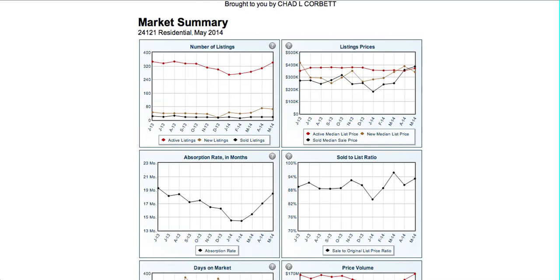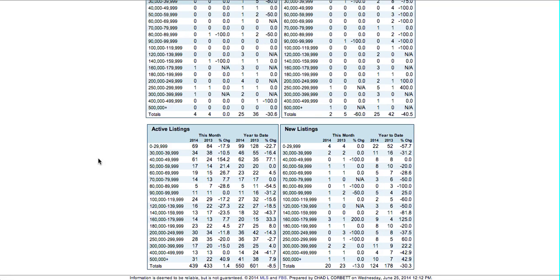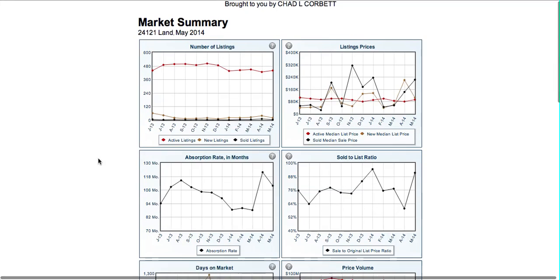So let's first look at raw land. Now, this is more of a macro level analysis. We haven't drilled down to developed versus undeveloped, waterfront versus non-waterfront. So this is going to be a mixed bag. I'm trying to give you kind of a macro view of the overall market here.